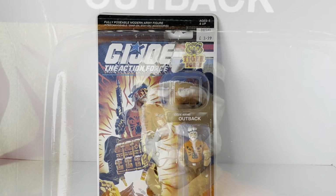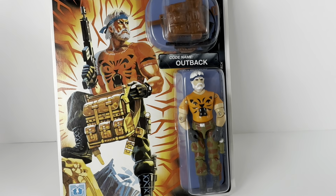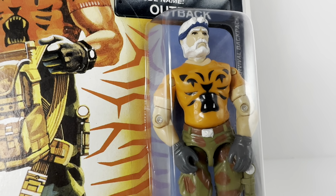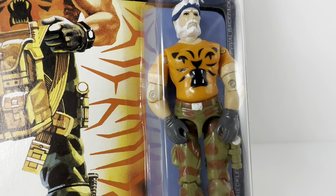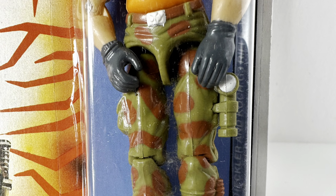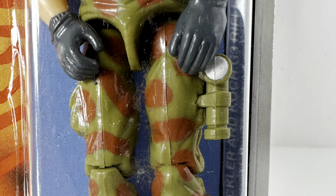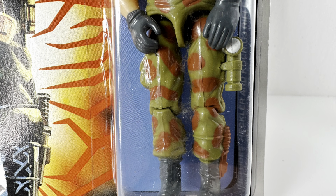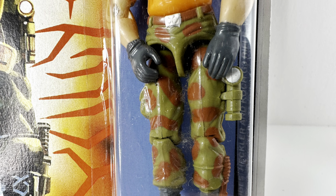Looking at the rest of the figure, so we've got the orange t-shirt with the tiger design on it. Outback also has camouflage pants, and also you'll notice that flashlight accessory. I always loved this thing, right? And it's the same with the original Outback action figure. It was like a bonus accessory. We just looked at that overall inventory list. Flashlight's not listed on there. But how cool was it to have a built-in accessory? And this one's unique in that it's got a white painted lens on that flashlight.